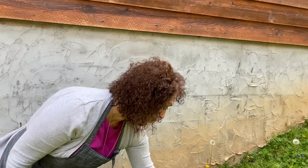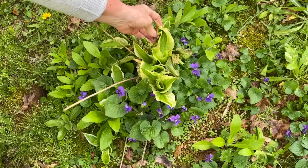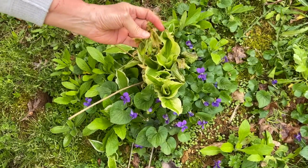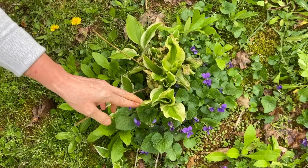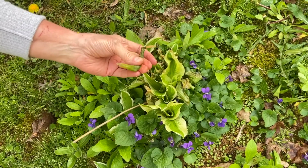You can see here the hosta, some of the cold damage that we've had where they just kind of turned to mush, but they'll come back out. It'll be okay. These leaves were not affected, but that's what's happened there. That's just cold damage.